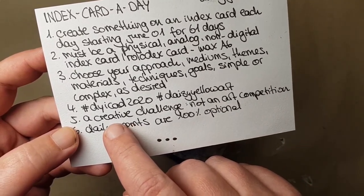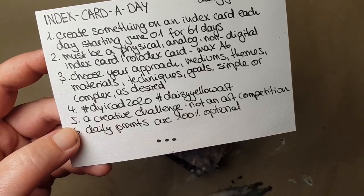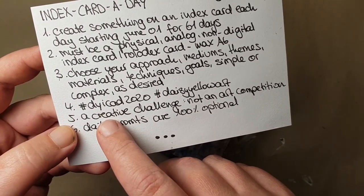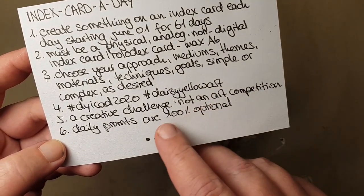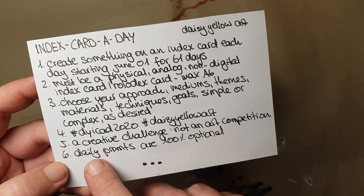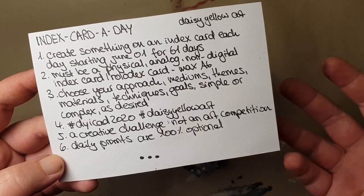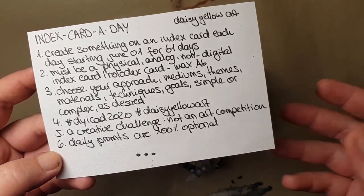And for me, the fifth point here is the most important, and I think that's the main goal of this whole thing, that this is a creative challenge and not an art competition. There are daily prompts by Daisy Yellow, but they are optional. So you can also take prompts by yourself or themes that you thought of by yourself.